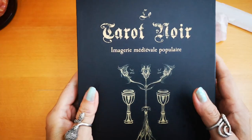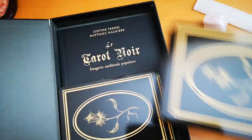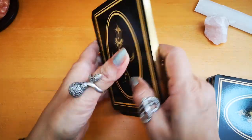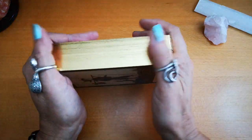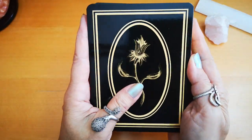And then I have this deck, the Tarot Noir, and this is an out of print, adorable, great Marseille deck. And I had an eye for this deck for a very long time. And when I found it on eBay, I just got it without hesitation. It is a great, luxurious deck. It's so good quality. Look at the cards, so large like this, with these adorable backs.